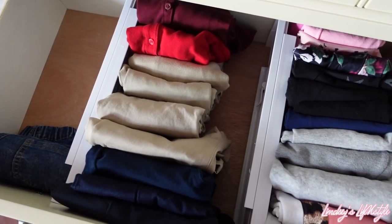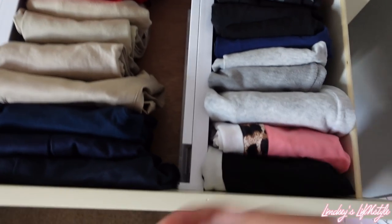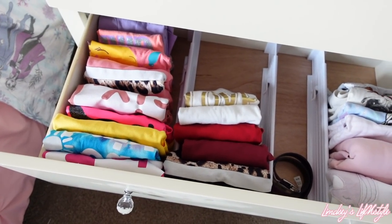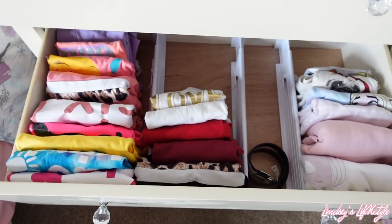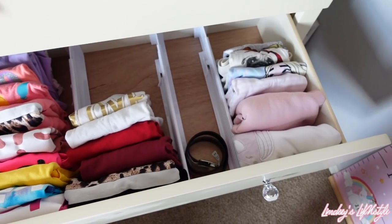Okay, so for her drawers, I put on the left side her shorts, the middle section is her school uniforms, and then pants and sweats on the right there. I had to go ahead and move the dividers in a little bit, so I had this extra space here, and that is where I put her belt. I put her tops and her pajama tops all in that drawer.